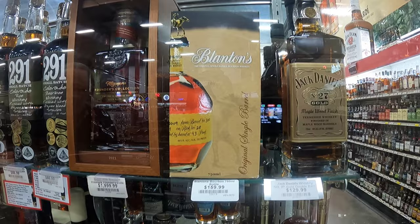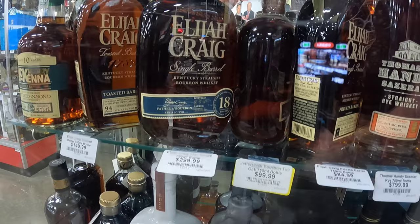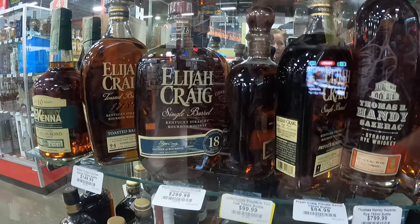Tina, oh my God, he's got an Elijah Craig. They're not allowed, you know, they have 18 to do the state. This is a new Elijah Craig, the private barrel. Henry McKenna just got 2 barrels. Nice. That's a good price because I just picked up that private barrel and I'm pretty sure I paid like 90 something for that. That's a good price. Single barrel.